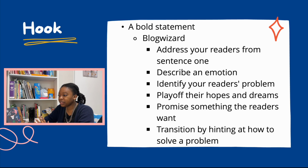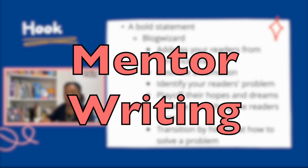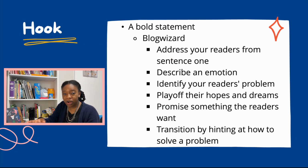As you know from last week, I struggled with the bold statement until I did my way of mental writing. I used an existing blog post, looked at how they started, followed the tone, and used some of their expressions to help me, and that was really helpful. I noticed that I was able to write a lot faster.